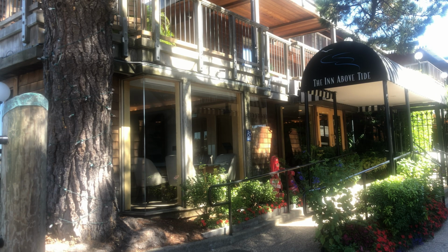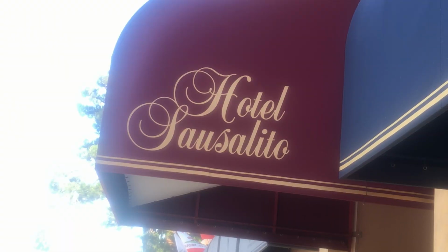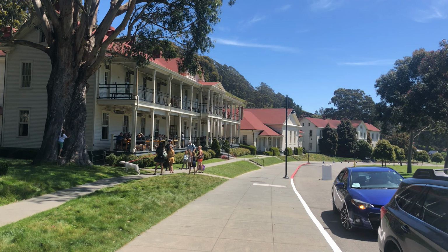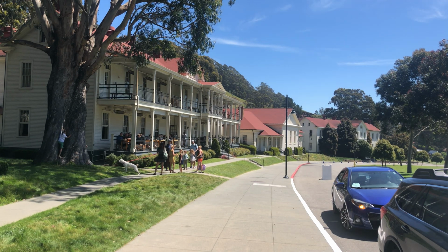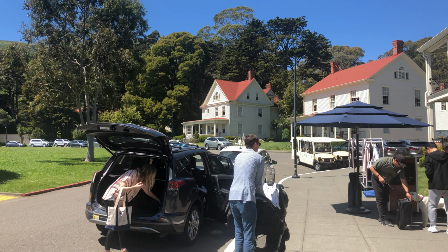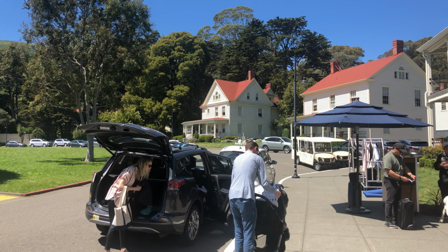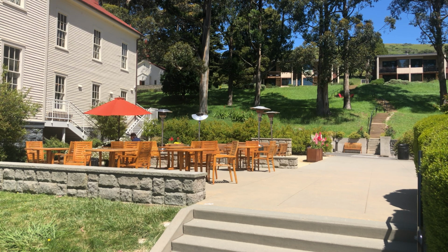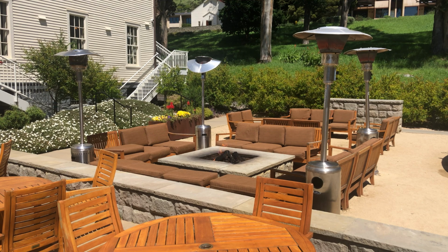The Inn Above Tide is another waterfront hotel that offers 33 rooms with suites, along with continental breakfast and a wine and cheese reception hour. The Hotel Sausalito is a 14-room and 2 suites boutique hotel located just a few feet from the ferry terminal to San Francisco. Cavallo Point is a Condé Nast Reader's Choice Awards winner and has obtained a LEED Gold certification and prides itself as being energy efficient.